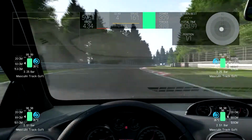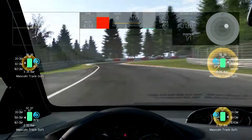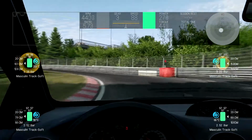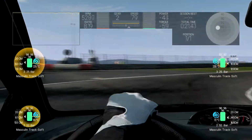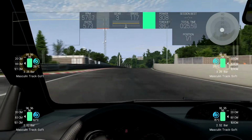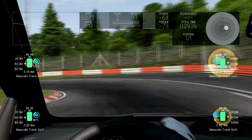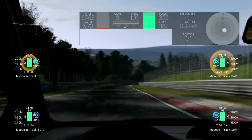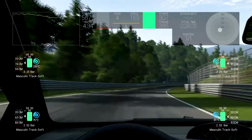So, for most of the lap, I can't see the tachometer. I can't see what revs I'm pulling. So you'll occasionally hear me hit the rev limiter on upshifts. That's just because I haven't memorized the noise I'm listening for, and sometimes I'm just a bit late. So that sounded about right.